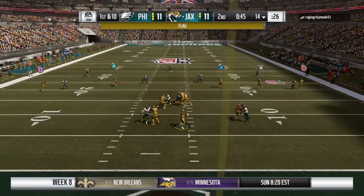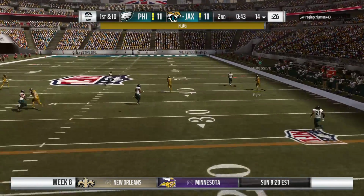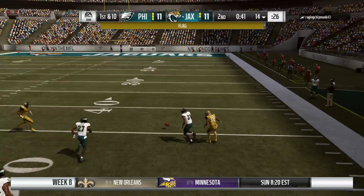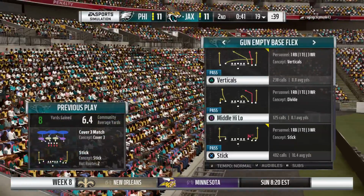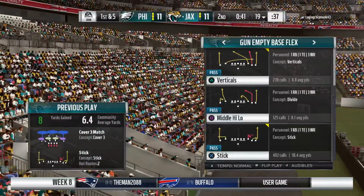Flag comes in. This might be a free play. He's going to float this one deep right side, and that's going to wind up incomplete. However, we do have a flag down. Let's check in with our referee.